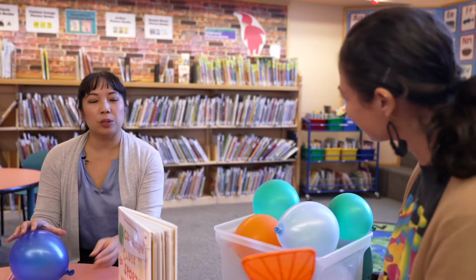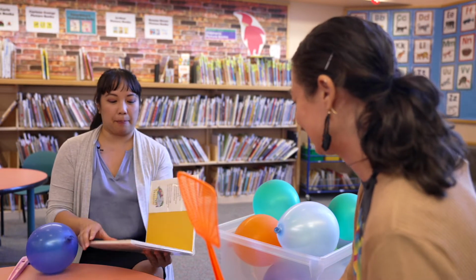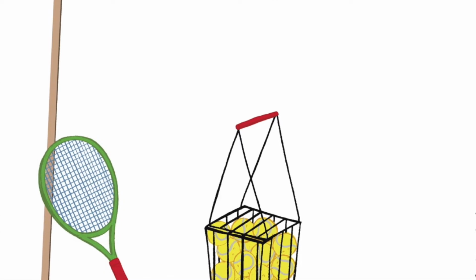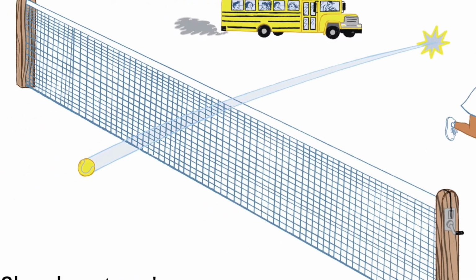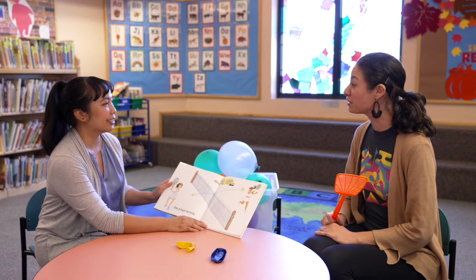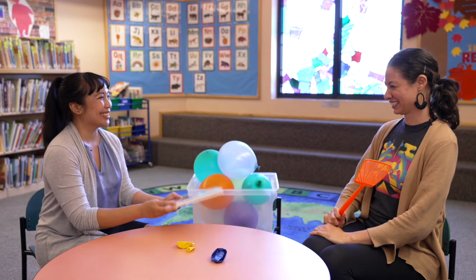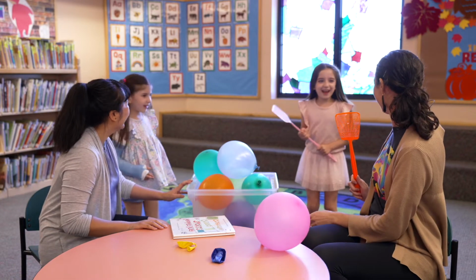Wow, tennis was one of the featured sports in this book. Let's see if I can find that page. Okay, let's see. Here it is. There's the tennis racket, and there's the racket hitting the tennis ball. But instead of tennis balls, we have balloons, and our fly swatters will be our tennis rackets. Looks like there's a game going on already. Let's play. Okay.